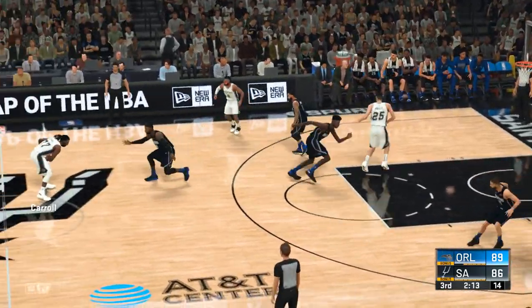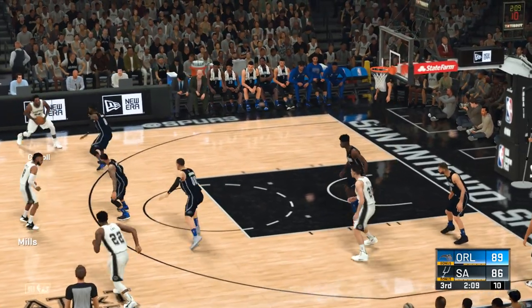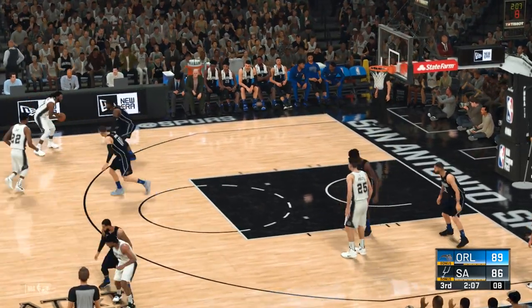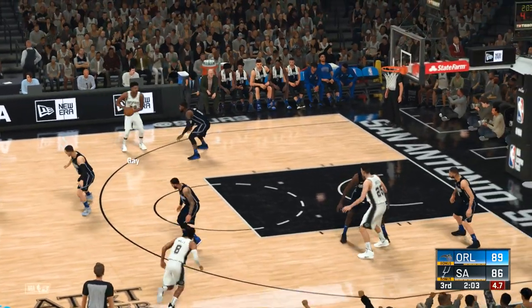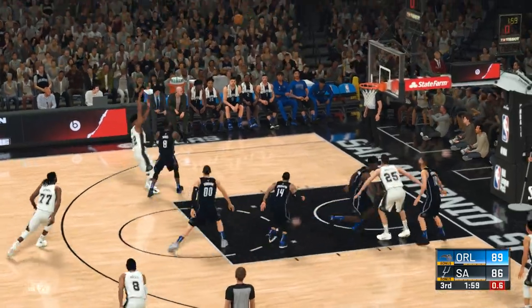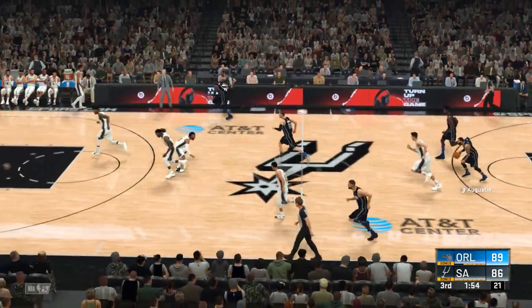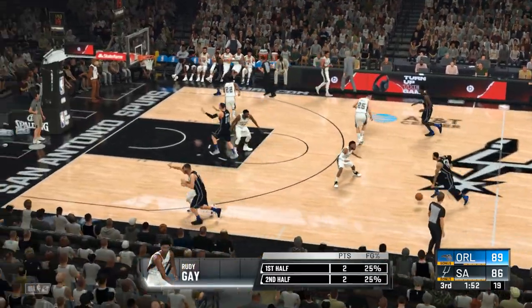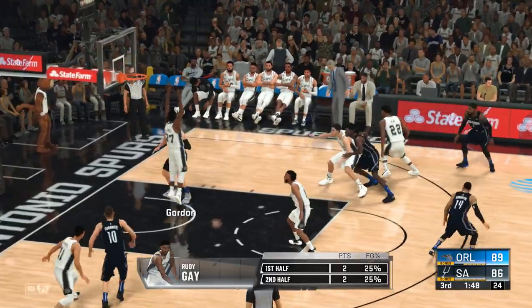And Mills kicks to Carroll. Gay outside. Nice ball movement by San Antonio. And here's Carroll. No points in the game yet for him. Shot clock at 3 from 20 feet out. No good, off the back of the rim. And you know what? He's just not on his game. No doubt about it. Their deficit isn't totally on him, but he has not been an asset for his team.